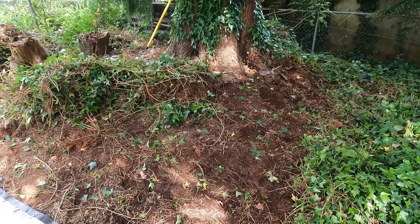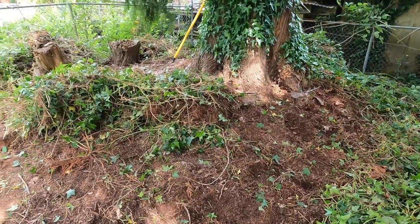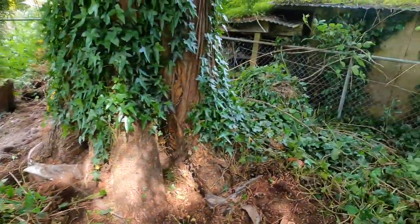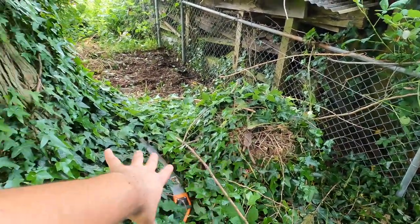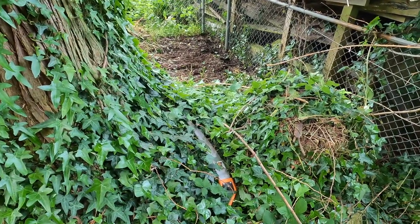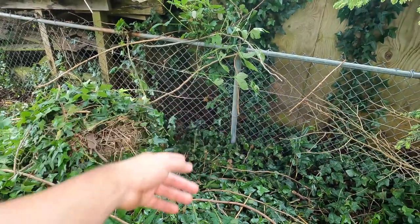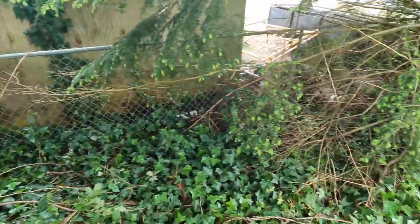This is almost a fourth of the way done, and what's really making it hard is that in this area we have the stumps that were slowing us down. Over here we have another stump, and we have elevation from the actual tree trunk, so it makes it a little bit difficult. There's also the chain link fence. There's ivy on the other side, can't really do much about that, but it is going good.